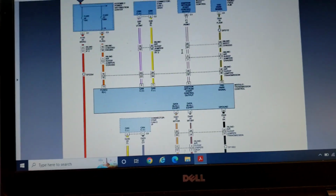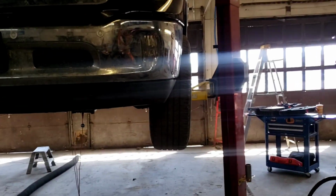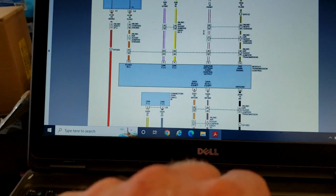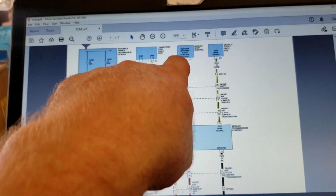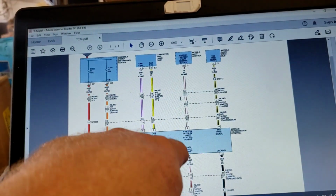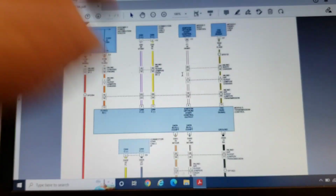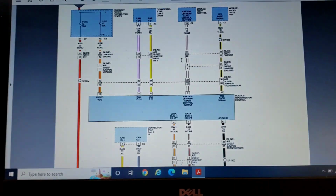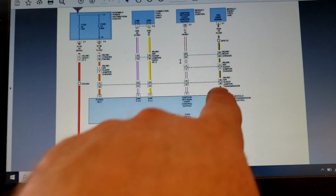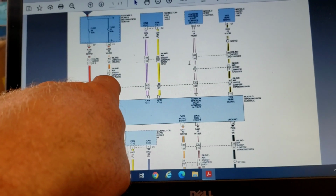going to the module, but we still can't talk to it with the scan tool, and the truck doesn't recognize it. One thing left is this ignition off run start control output. I don't think that's going to affect anything there, but we can check the continuity across from here back to the BCM if we need to, because it goes through the same connector.